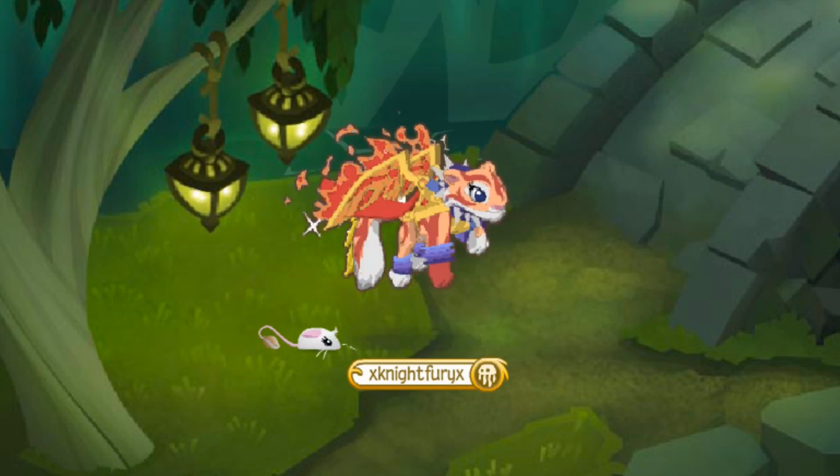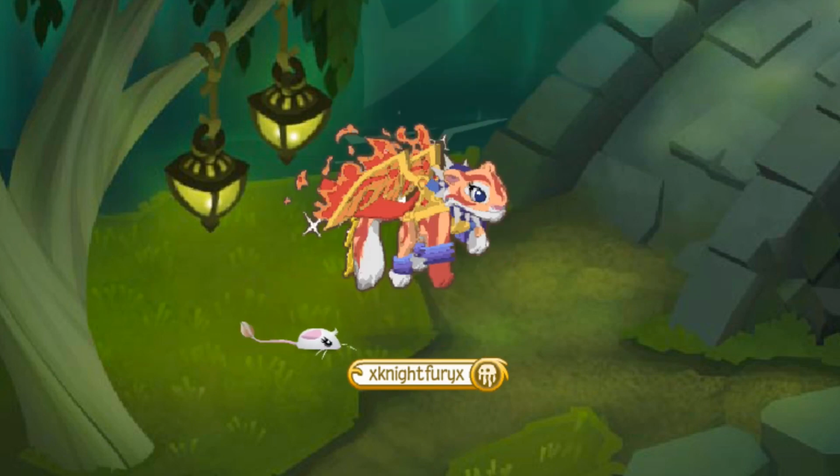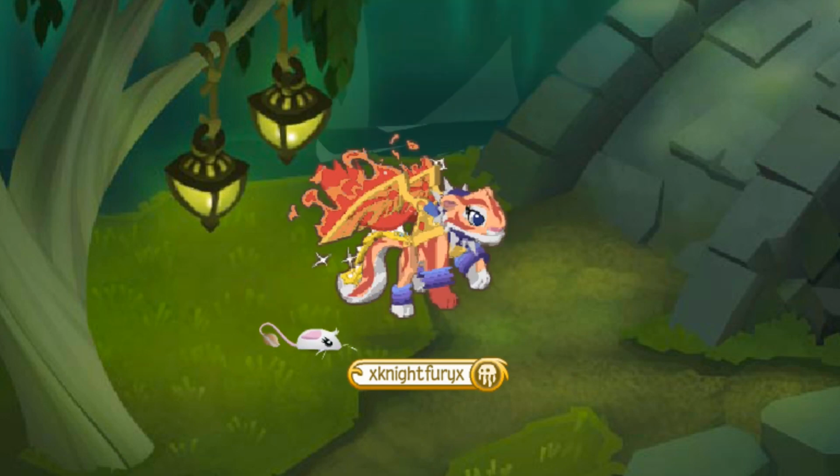Everyone, it's xKnightFuryx, and today I'm going to be talking about how much long spiked collars are worth in diamonds and how to smartly buy and sell them in the shops.